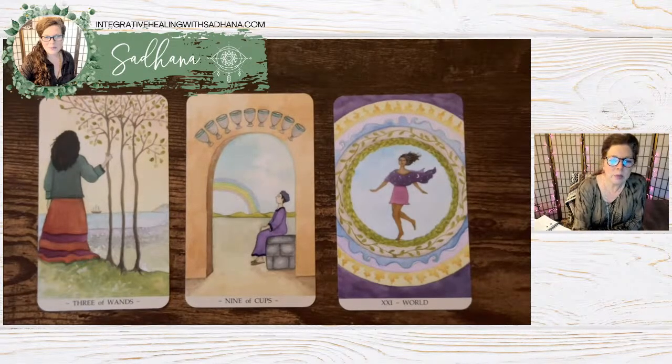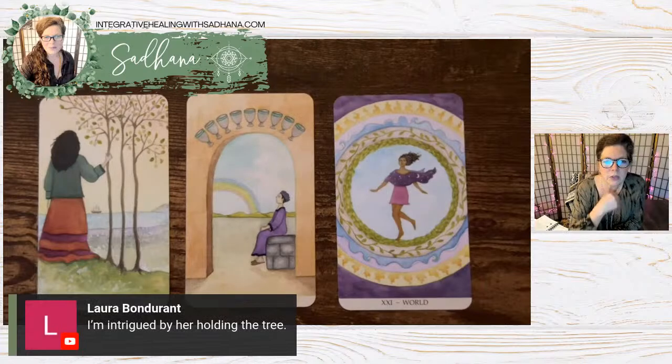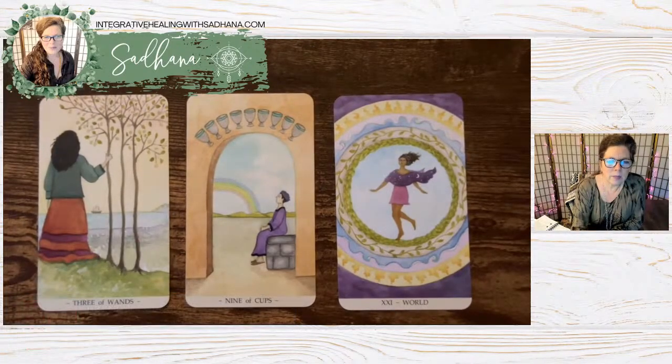Yeah, Laura says, "I'm intrigued by her holding the tree." This reminds me of, in Pixie's art, doesn't the figure in the 2 of Wands hold one of the staffs, and then another one is affixed to the castle? Reminds me a little bit of that. So it's like she's holding the tree for strength or connecting to the tree.